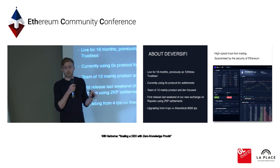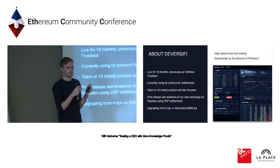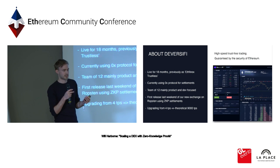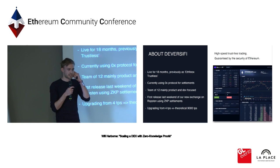So just some background on Diversify. We've actually had our current platform live now for 18 months, originally known as Ethfinex Trustless. The stage we're at now is on mainnet, we're still using 0x protocol for settlements, where every single trade gets settled. But we're upgrading and have just released onto the Ropsten network a version of the platform which instead uses a zero knowledge proof, which it submits to the blockchain to settle thousands of transactions at the same time, which means that our costs become much, much lower, and our throughput goes from the potential to do 4 trades per second settled to up to 9,000 per second, which is far beyond anything which we think is going to be necessary for exchange in the medium to long term.